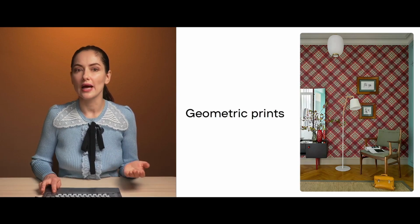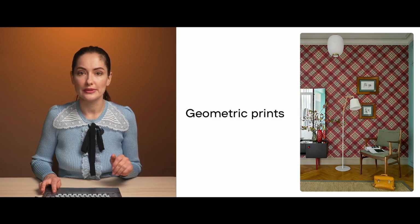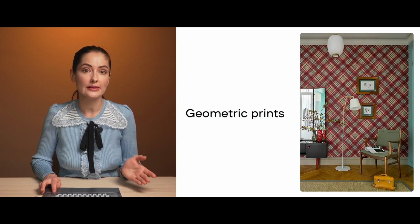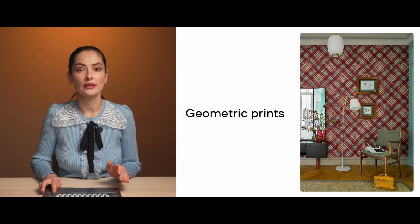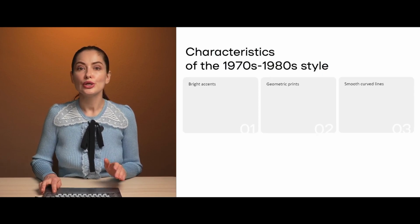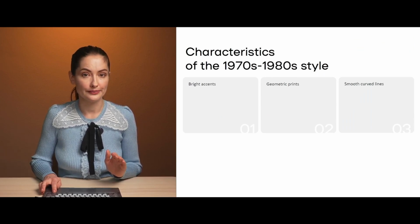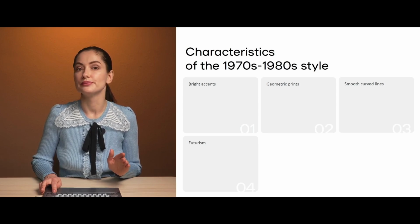Think bold zigzags, checkerboards, circles, stripes, and abstract shapes. These patterns were used on wallpapers, rugs, and upholstery, often in vivid colors and large scale. Smooth, curved lines instead of sharp edges. Because of futuristic elements inspired by space and technology.